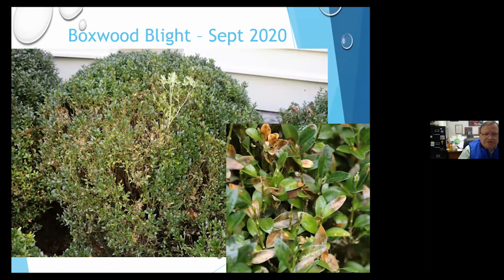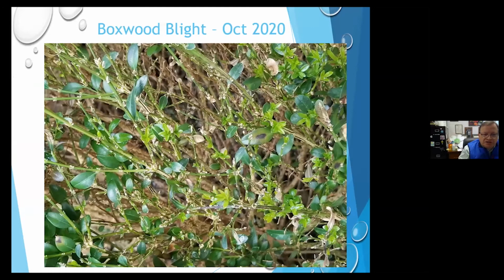Okay, third client of his, look at the date. This is September 2020. This was a client he showed me where he had boxwood blight, and it was pretty extensive in this planting. So he started his spray regimen, and he sent me this photo the following month, and there was already new growth coming out. In October, that's a little bit late, but he didn't have much control over this. It wasn't due to any pruning. It was just due to the suppression of the boxwood blight fungus.